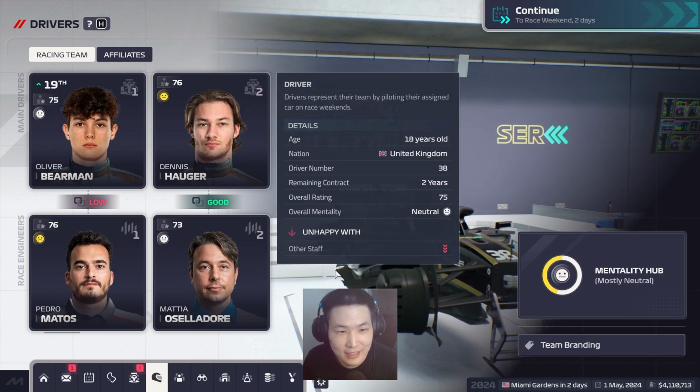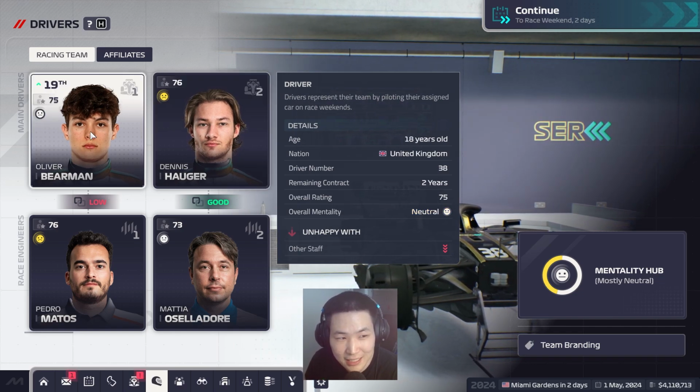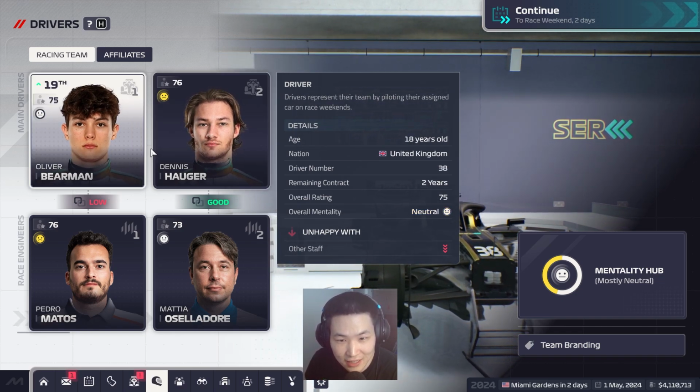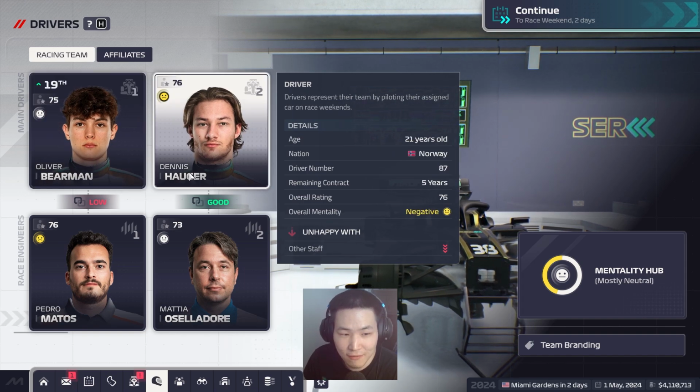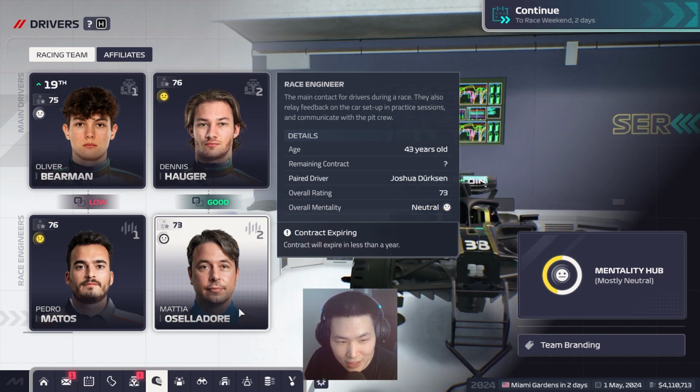Now, Dennis Hauger, 76 rated, 21 years old. Oli Behrman, 18, 75 rated. I think these two guys will be very competitive. Good relationship with Osciladore already.